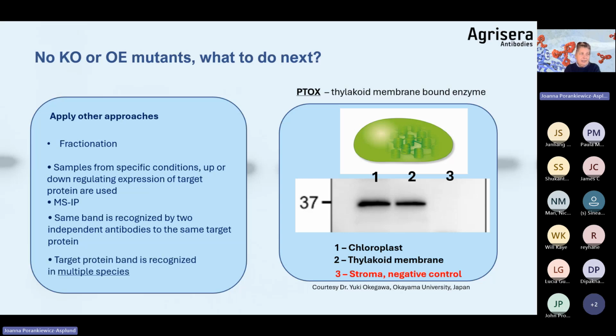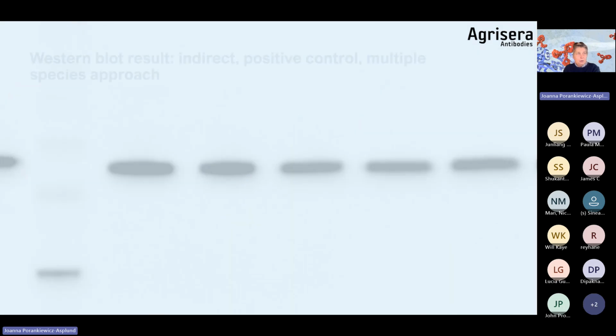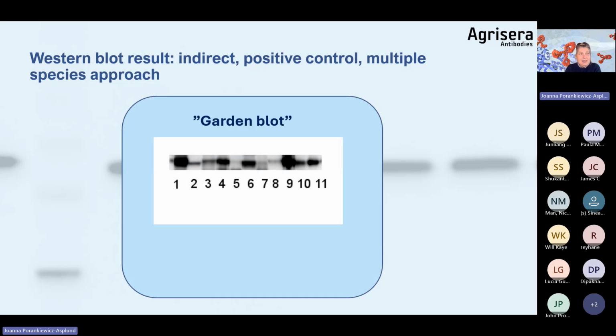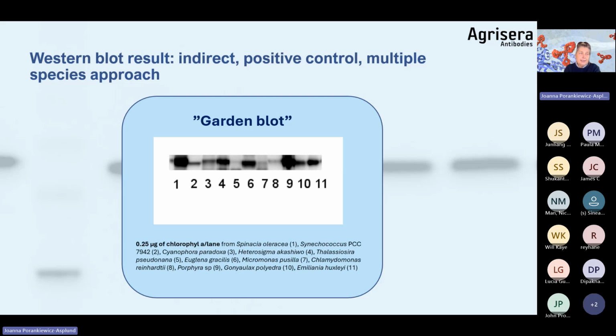And another possibility is multi-species detection. We are working with proteins of plant targets. So here I would like to show you a so-called garden blot, which is a collection of samples from 11 different photosynthetic organisms. There are higher plants here, cyanobacteria and diatoms, and the same target protein is recognized in all of them, but as you see, with different intensity, even though the short synthetic peptide which was used to develop this antibody is perfectly conserved in all the species. But this type of detection can also be an indirect method of confirmation that the antibody is binding to the correct target protein.